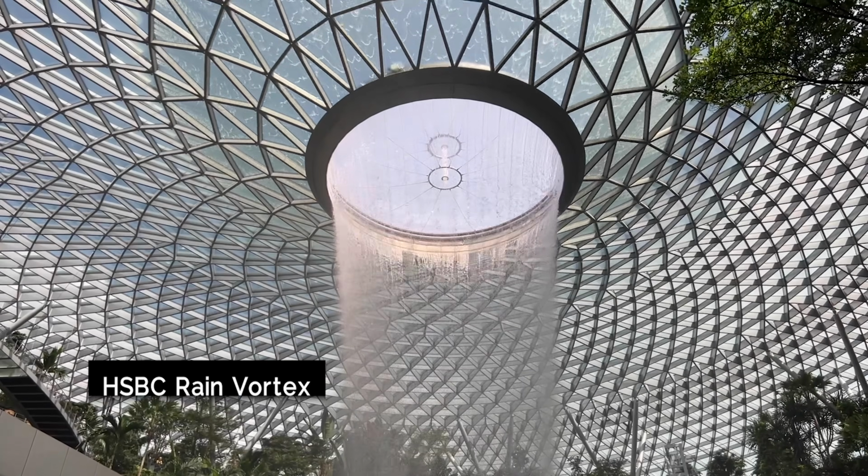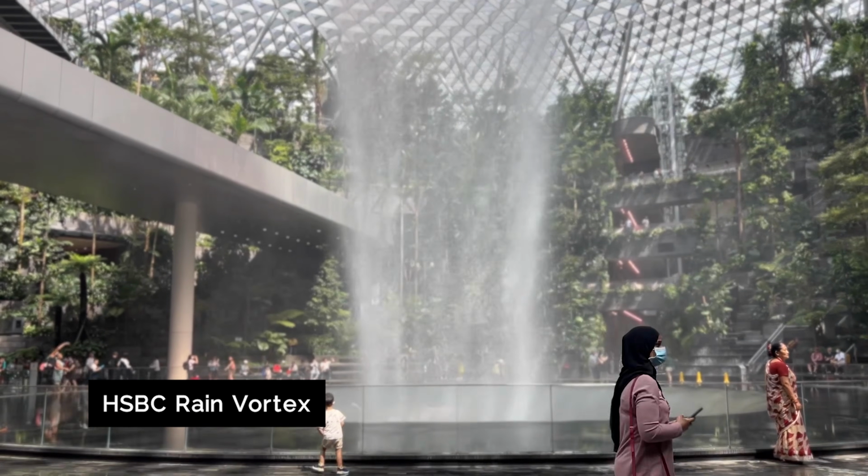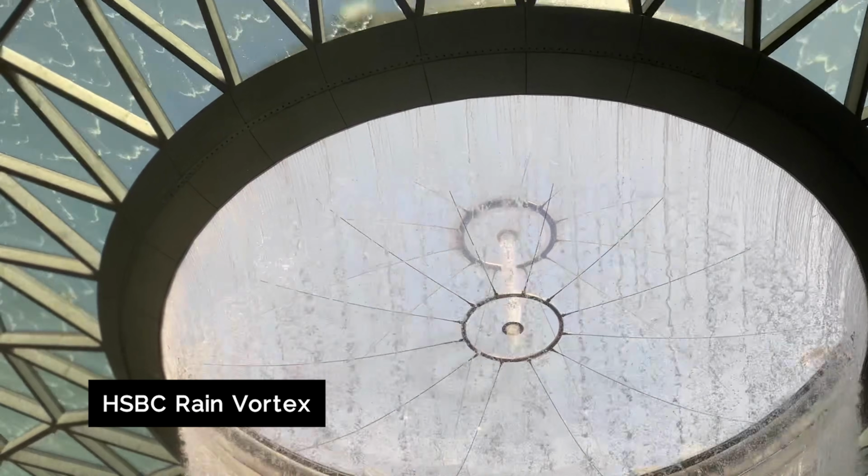And the waterfall is actually called the Rain Vortex, and that is its own thing within the center of Jewel, the shopping center. If you've ever seen those photos on Instagram of people standing there and there's nobody else in the shot, I don't know how they get those. I don't know if that's possible.